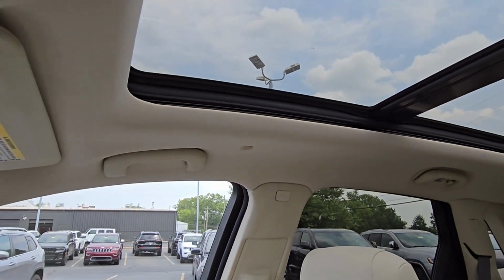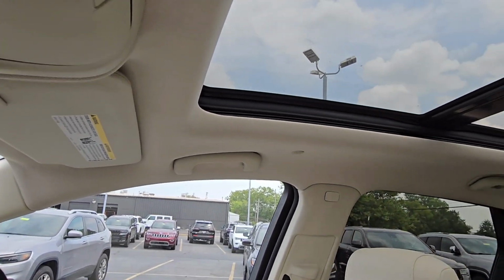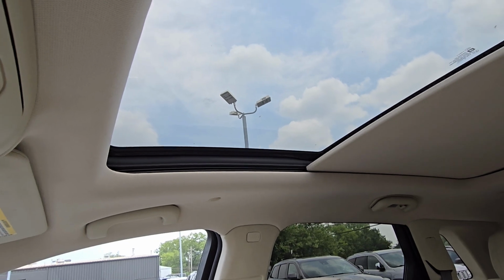And then if we want to close this up, I still got to figure out. There it is. And close up the sunroof.